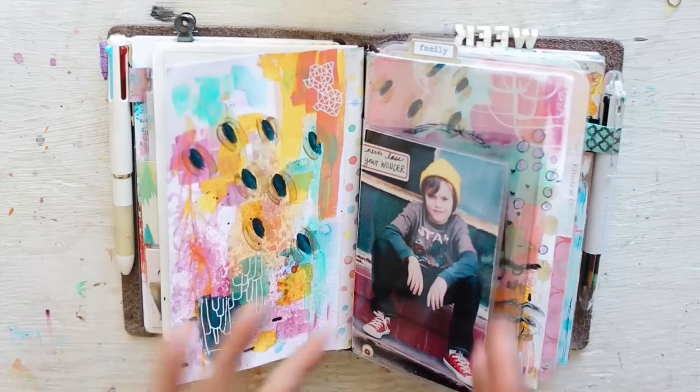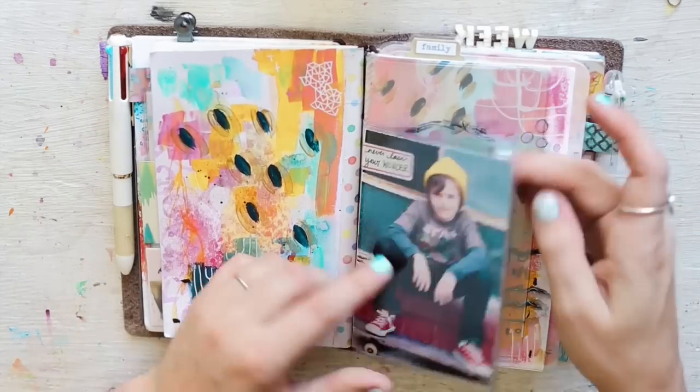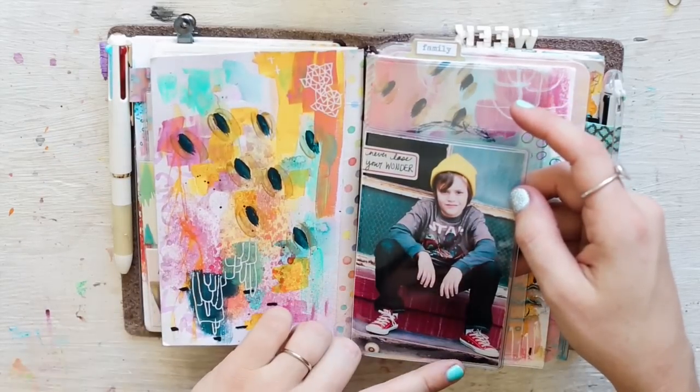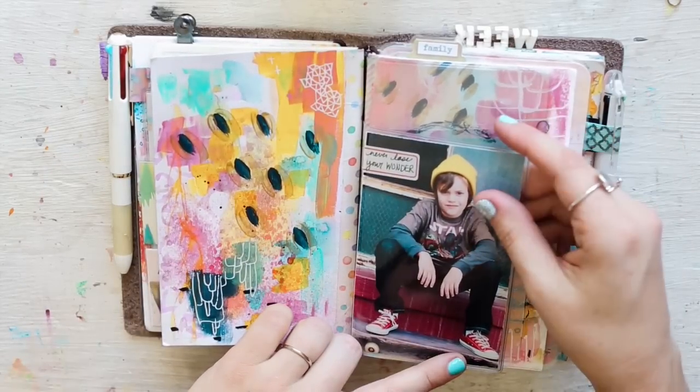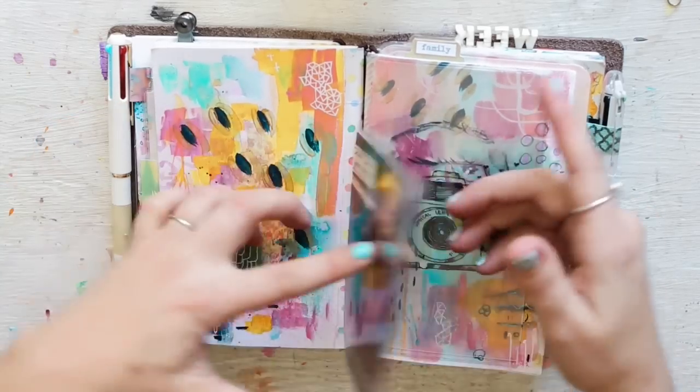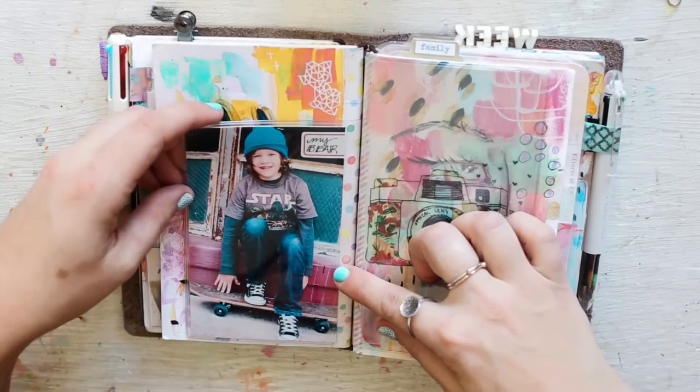I like things compartmentalized. This is the back of that dash, that pocket dash. So I just used some more pictures. These are pictures I took of my boys a long time ago. I need to do updated photos with them. They're on their skateboards and they're so cute. So I just embellished them a little bit. Love those.